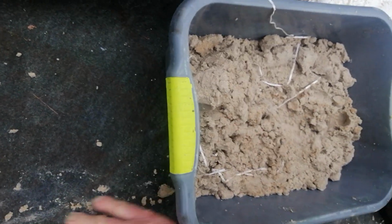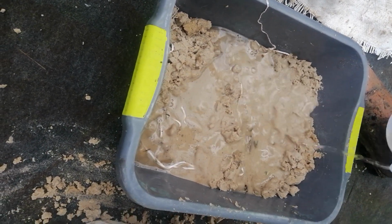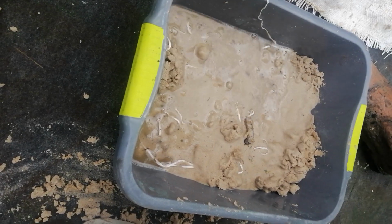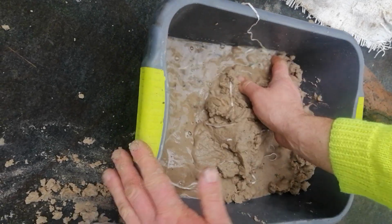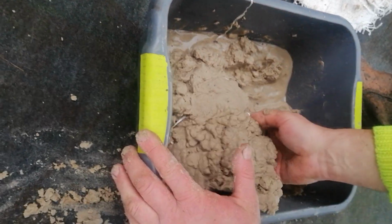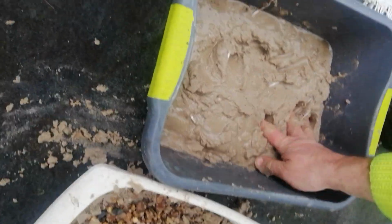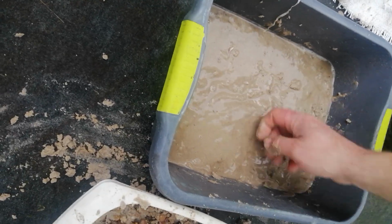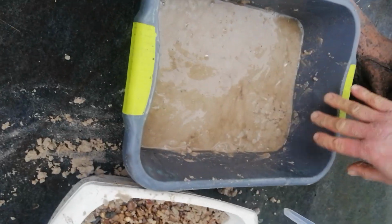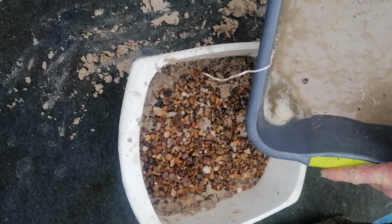Okay, this is going to be the waterlogged track, so we'll add water. We'll keep adding water. Okay, we're looking for a water level not far off the surface of the track here when we do this, and that's a state a lot of tracks get into because people keep adding water because they think the sand is too hard, and of course what you end up with is a waterlogged track.